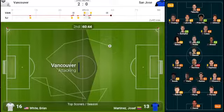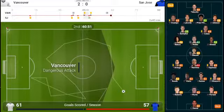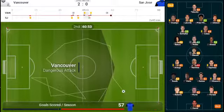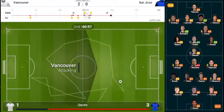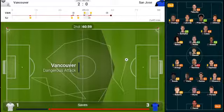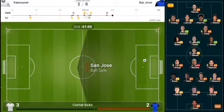9 goal contributions now for Thomas Muller in the last 5 games. He's got 7 in MLS in just over 300 minutes. Boy, he and Sonny are really battling for incredible MLS mid-season supremacy. The two of them are goal contribution machines right now.